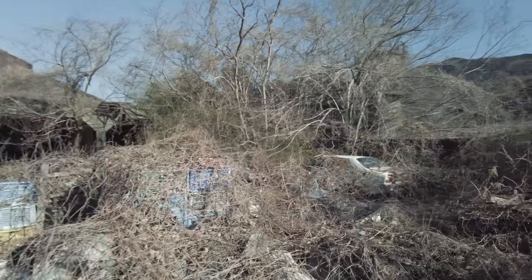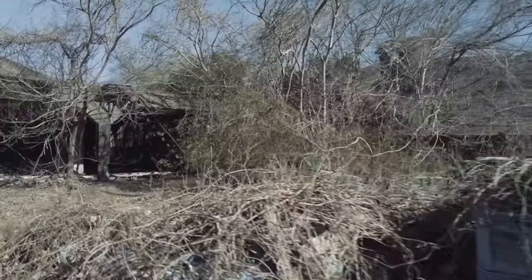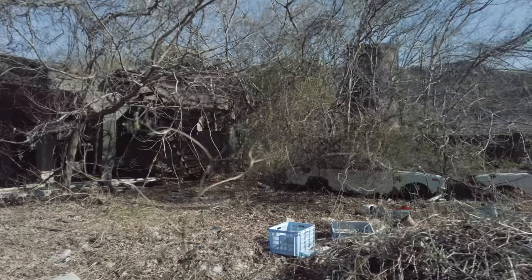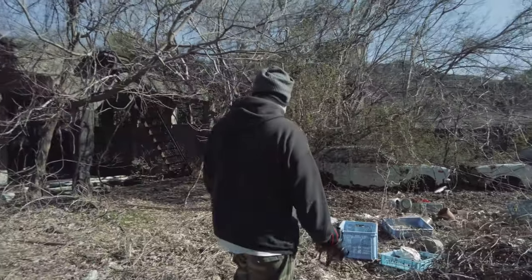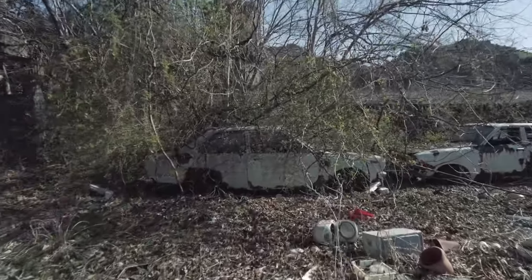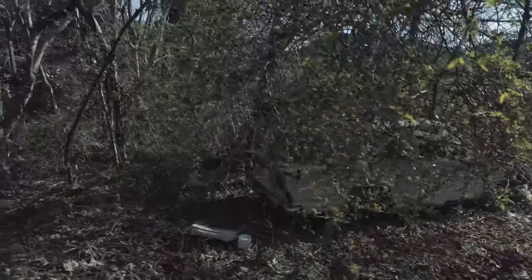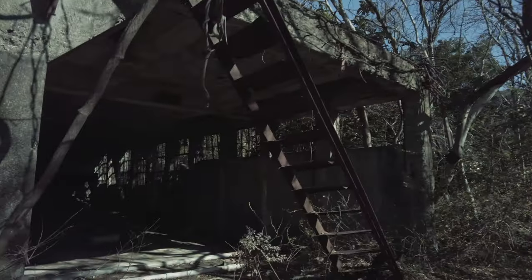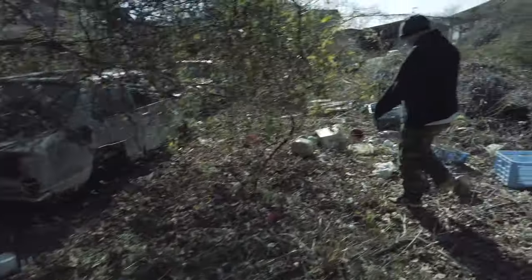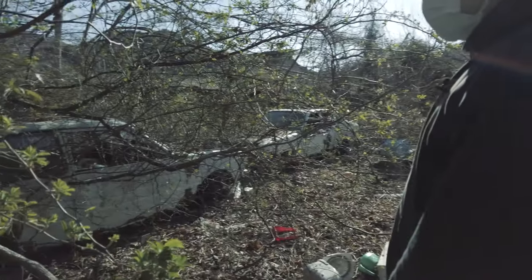Old Datsun 120Y. And is it Corolla? Maybe, I don't know. Looks like a Corolla. K20, two door. Yeah, Corolla. Two-door Corolla. Oh, hello. This thing's a bit rare. She's a bit rusted.